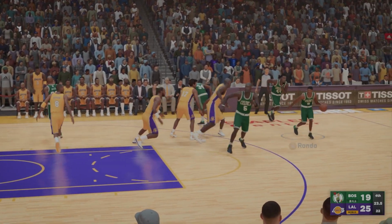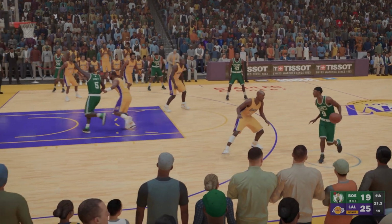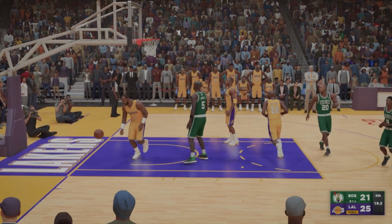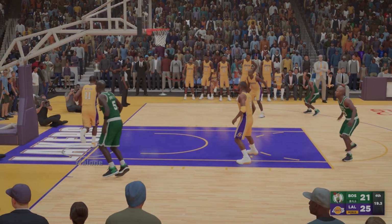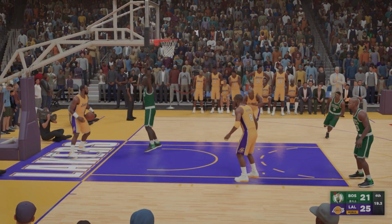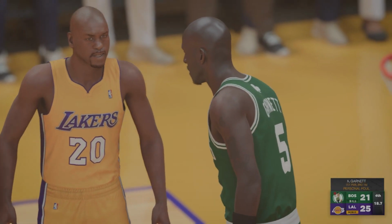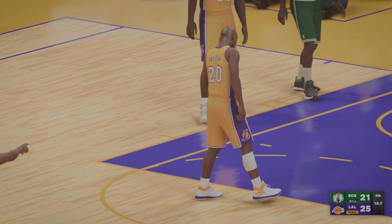There's 25 seconds left to play in the fourth quarter of this one. Inside, here's Garnett. Count it! Showing again why he's a champion, rising to the challenge. And an intentional foul there stops the clock. Yeah, just a must-foul situation to stop the clock.